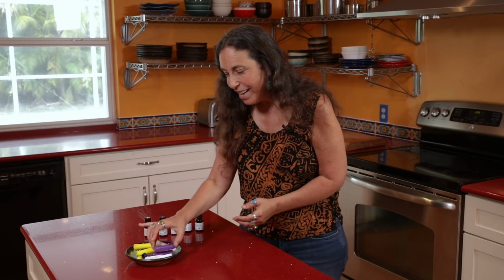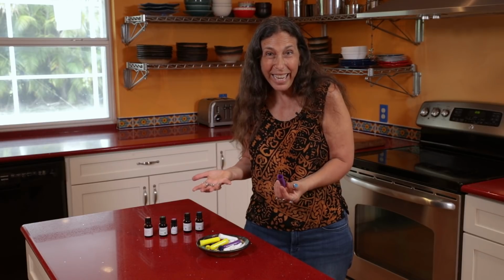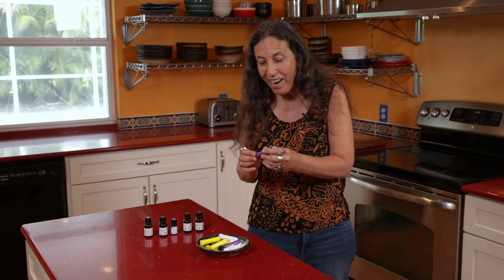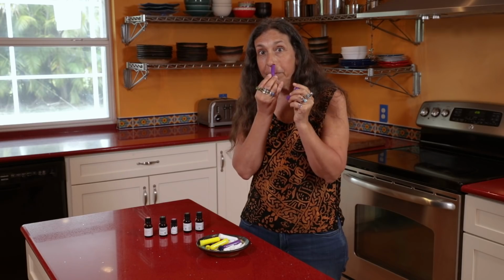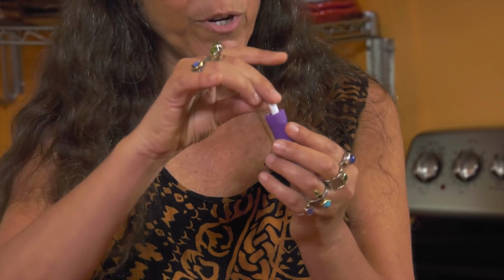So those are the 5 oils we're going to use, all great for stress, and I'm going to make 2 different inhalers with you. Now, the inhalers are fun. You can choose any color that you like, and they are very easy to make. They have 2 main parts, the cover and the part that you inhale, and then they have these wonderful organic cotton wicks that you just put in, and you drop the essential oils onto the wick.